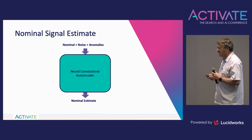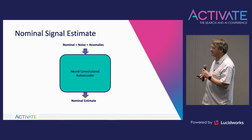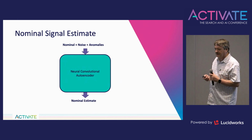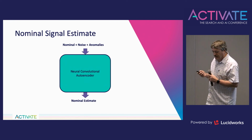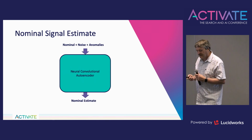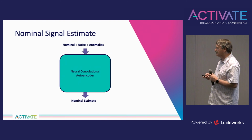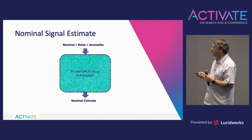So it's called an anomaly detector, but it's actually trying to predict the normal signal, or a nominal estimate. It does that by looking at the time series and extracting the normal behavior, by noticing the regular behavior over time. So a good structure for doing that, instead of the bidirectional LSTM, is a neural convolutional autoencoder. This now uses a different architecture, but it works really well for anomaly detection.